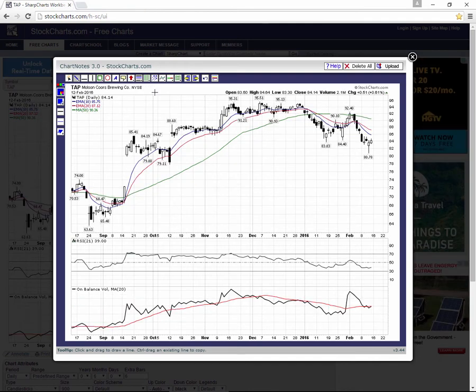And lastly, on the debit spread part of the option report, I like TAP. Why? Because it broke through a major support here. It's bouncing back up. There's a lot of resistance up here. But we're doing a debit condor. This thing has a wide range. It could go up big or it could go down big. Either way, with the debit condor, that's a debit iron condor, you can make money.